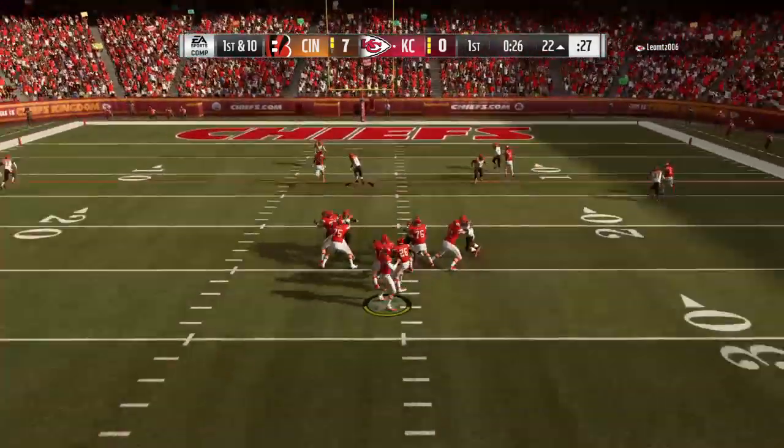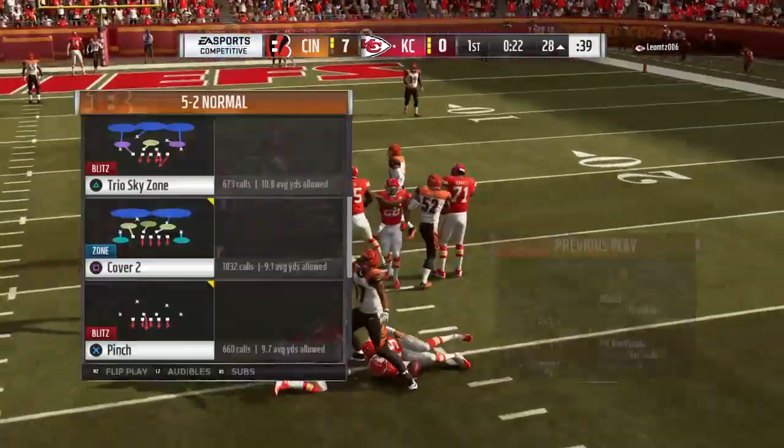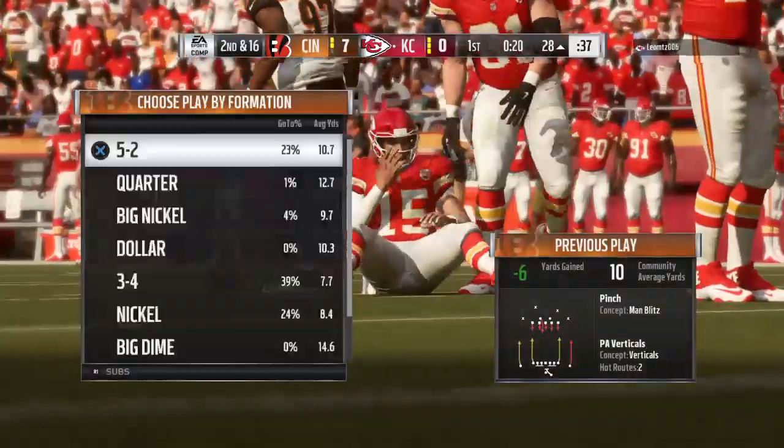They go play action here on first down. That's going to go as a loss of 6, and it'll set them back for second down.